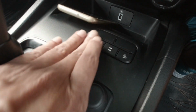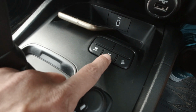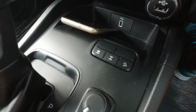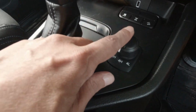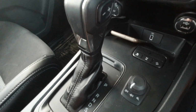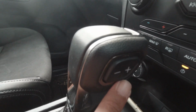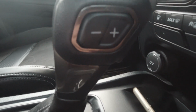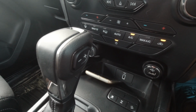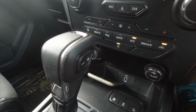Down here are the drive controls. This is the ESP, this is the electronic diff lock, which helps a lot when you're going off-roading. Hill descent control, when going downhill, it locks the speed, so it's not too scary. And of course the 2 high, 4 high, 4 low knob. And here the gear shift lever has the plus and minus gear shift buttons. You don't get the paddle shifter behind the steering wheel, so this is the only way to change gears manually if you're driving in manual mode.